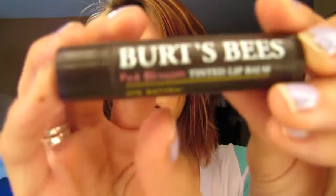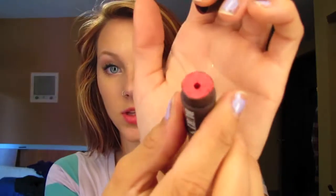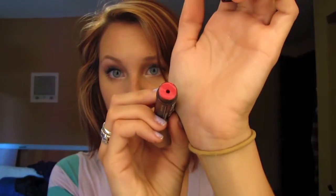And then I usually put this next product underneath that, just a little bit. I put just a little bit of this on, and then I put the tint, and then I put this over it just a little bit too. And this is the Burt's Bees tinted lip balm in Pink Blossom, and this is what the color looks like. It's coming out a little oranger than it is, but it's actually pretty pink.